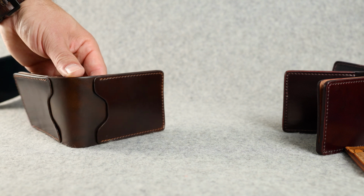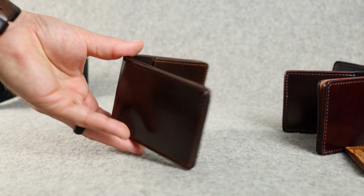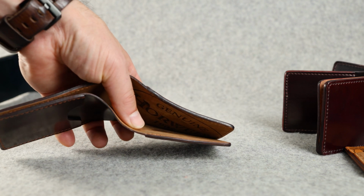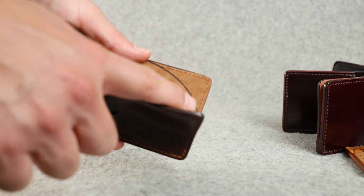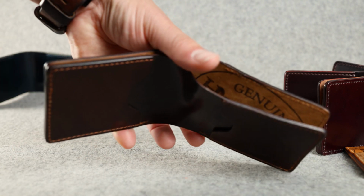We have another Joe Batters in cigar shell cordovan. If you're not familiar with this wallet style, it's just like our Capone money clip, except that instead of having the money clip, the little piece of hardware, we've opened up a bill slot in the back, and we call this the skip stitch, where the stitching does not go all the way to the top. This allows you a little bit easier access to get cash inside the bill slot.